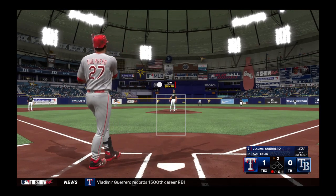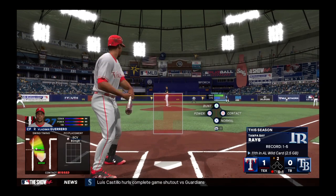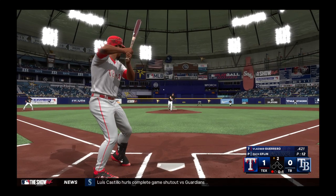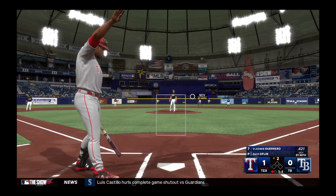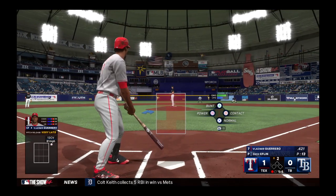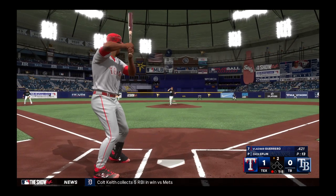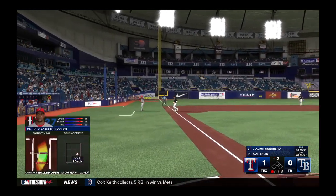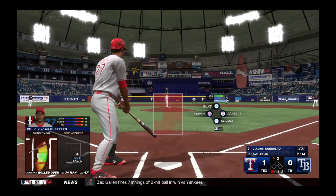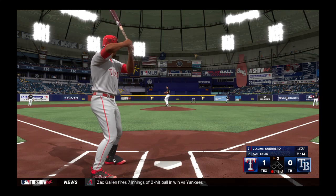Got him to chase one upstairs there. Well, pretty clear to me, he was trying to go deep right there, but you got to get a pitch that you can handle. That misses the zone, and that is ball one. One down, bases empty.